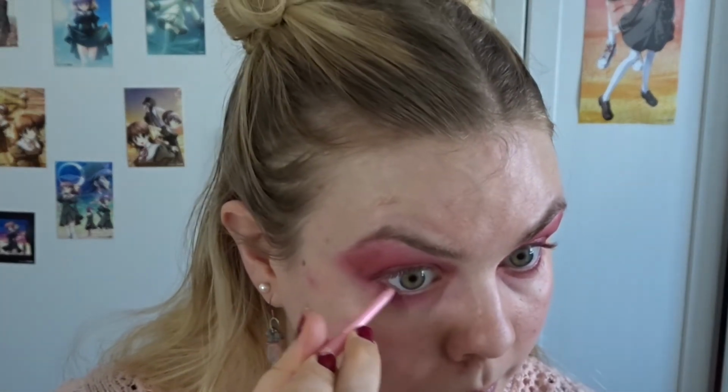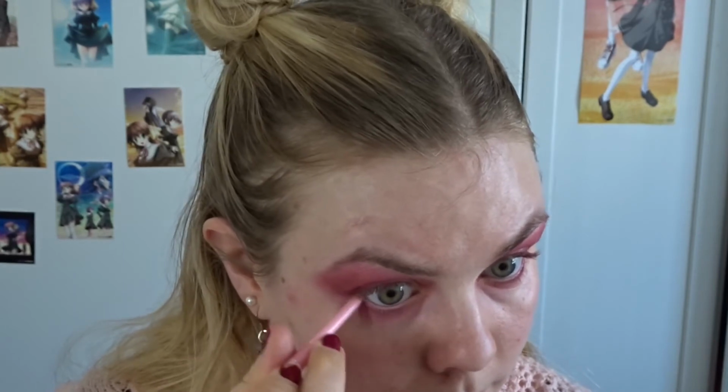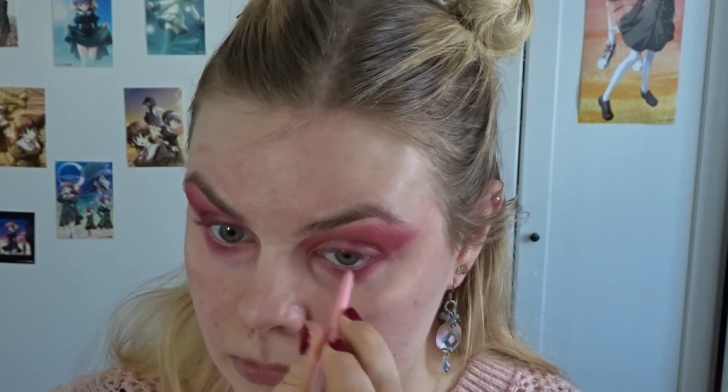Oh wait, we're not done. I wanted to add this new LA Girl Pastel Dream eyeliner I recently bought. I have two shades. And I'm going to use the pink one. I'm going to line my waterline with this. Just brightens it up a little bit. These are pretty good eyeliners.